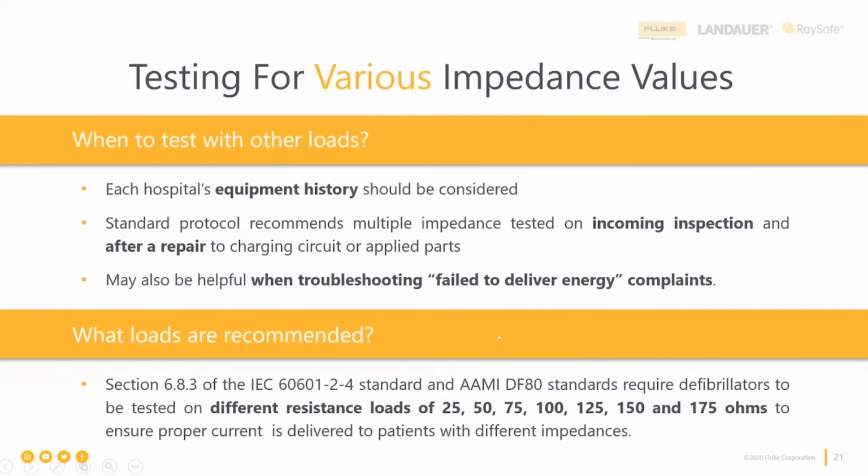So we'll take a little bit of review here again about the various impedance values. Each hospital's equipment history should be considered relative to other test loads. Standard protocol recommends multiple impedance testing, incoming inspection, and after repair, as I just said, those 2 times for sure.